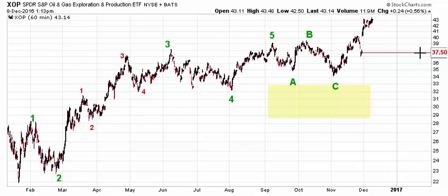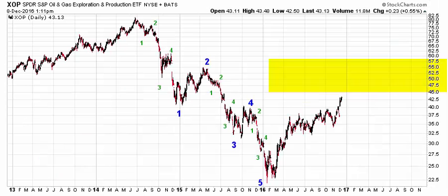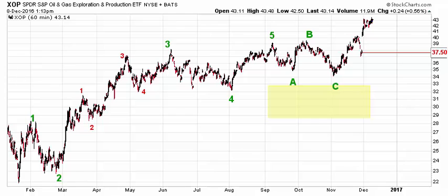For me, I would be bullish on this guy as long as it's trading above 37.50. As long as that's the case, this up move that started in November can really continue significantly higher, and that's a bullish thing that can certainly be traded with a stop at 37.50. There is a potential that it will find a high somewhere in this yellow area here, but even if that's the case, it has a lot of room to move to the upside, and at this point it looks like it's going to. So again, I would say be bullish on XOP and expect higher prices as long as it's trading above 37.50. Thanks.